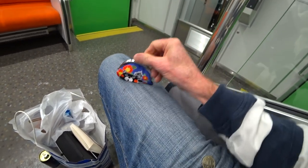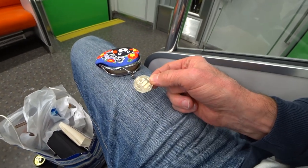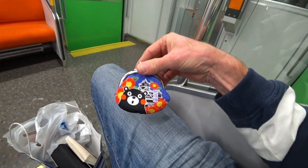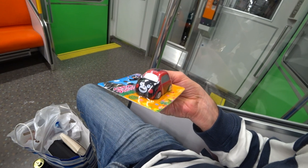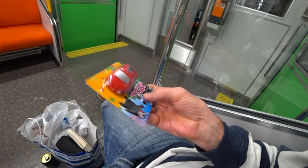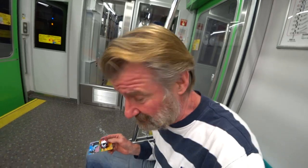Let's open it up and start my savings account. There you go. Put a 500 yen coin in there, worth $5. Next up is the Kumamon pullback car. Pull back. Sounds like some sort of dance move. The pullback, right? The pullback hip-hop move? What is it? What's going on here? Let me demonstrate in this abandoned train car. There's nobody in here, just me. So I think I can fool around a little bit.